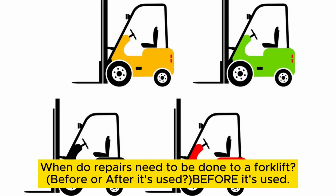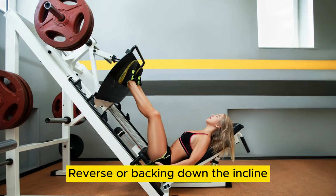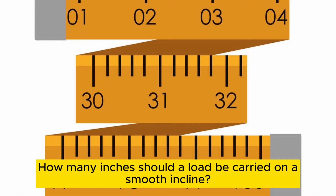True. When do repairs need to be done to a forklift, before or after it's used? Before it's used. What direction should you drive on a ramp or incline when traveling with a loaded forklift? Reverse or backing down the incline? How many inches should a load be carried on a smooth incline?